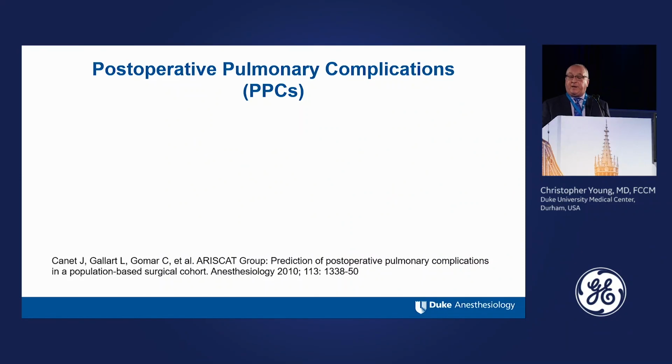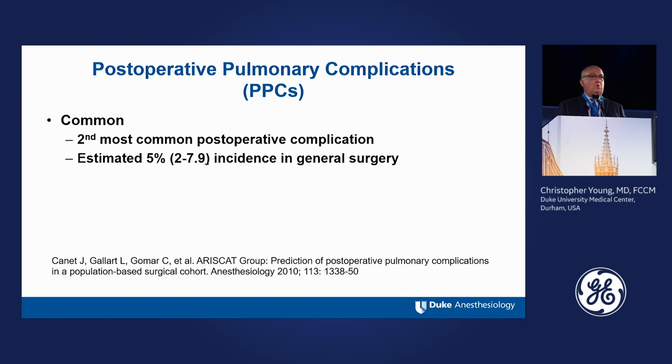Postoperative pulmonary complications, which is why we're here today. And I wanted to just say a few words about them. First off, pulmonary complications postoperatively are fairly common. In fact, they're the second most common postoperative complication, following just surgical skin infections. That's the most common. And there's an estimated incidence of about 5%, although there's a very wide range depending on the definition and the type of surgeries. So for instance, in lung surgery, it can be as high as 60 or 70%.